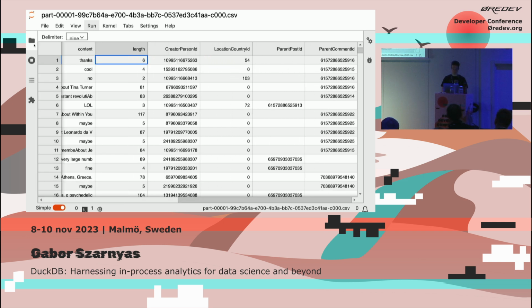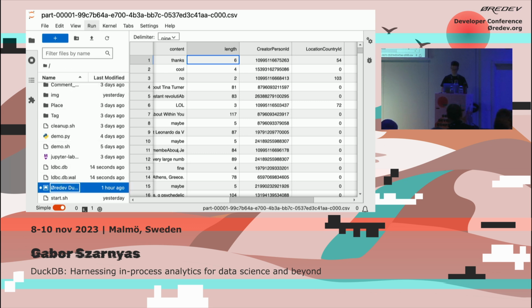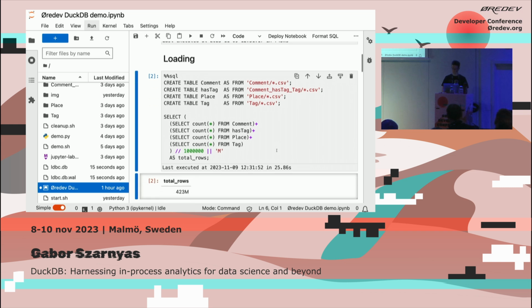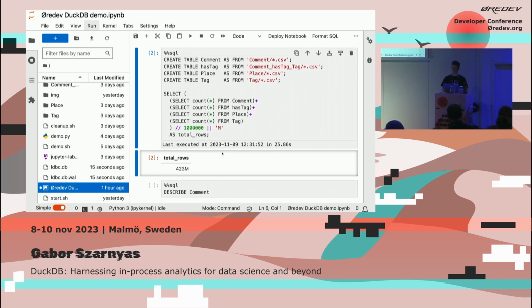OK, so I think the loading has finished by now. Let's go back to the demo. And indeed, it took 26 seconds to load 423 million rows. So the loading happens at more than 50 million rows per second. But hang on a second, we did not specify any types or even the delimiter. We just said create the table comment from the CSV as a command directory.